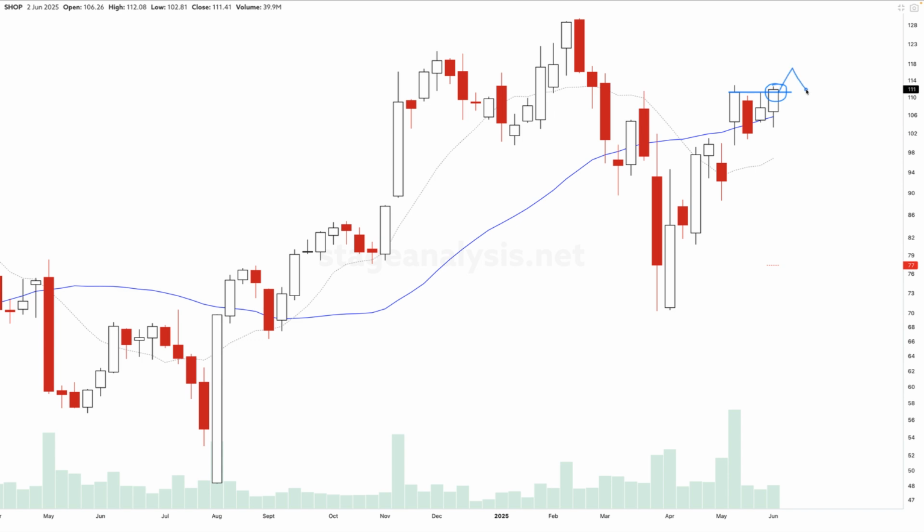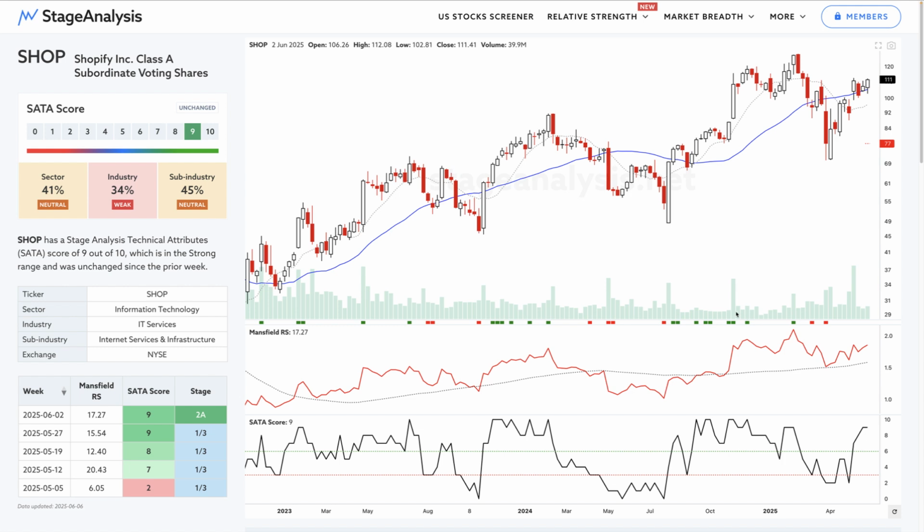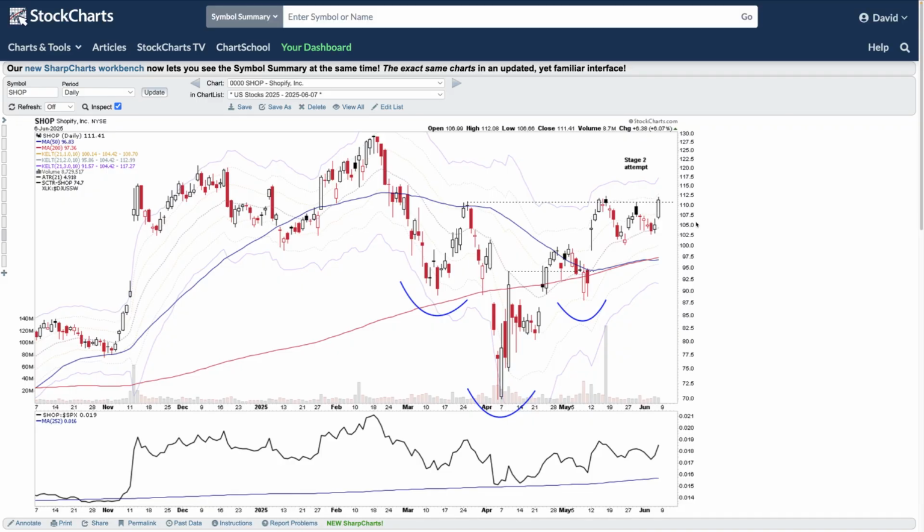So looking for this to grind its way back up towards the potential highs, at which point I'll likely see some kind of test, see whether it can actually push further into stage 2. But with the expected growth and revenue growth over the next 3 to 4 years or so, then obviously on a longer term basis, this one is an interesting one.